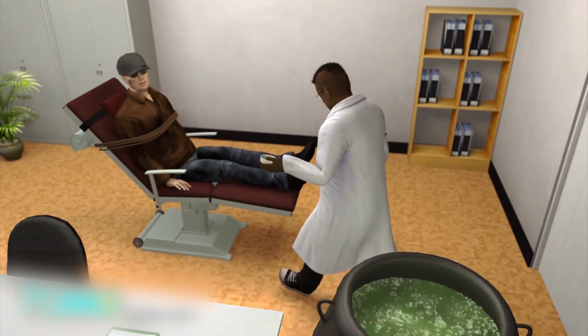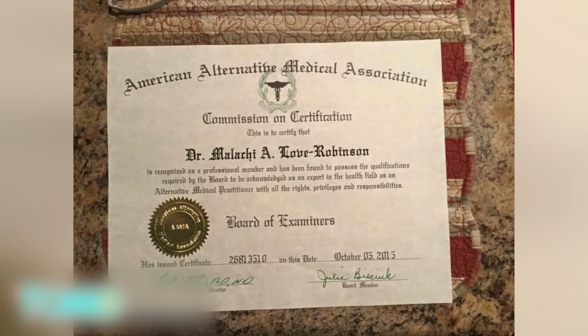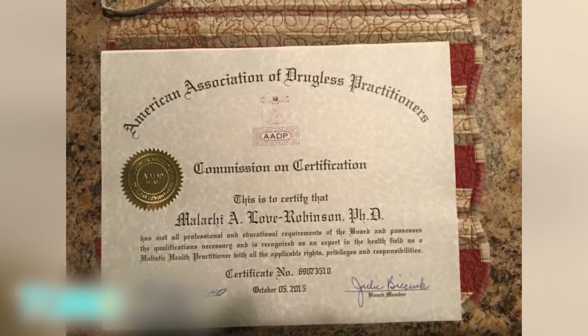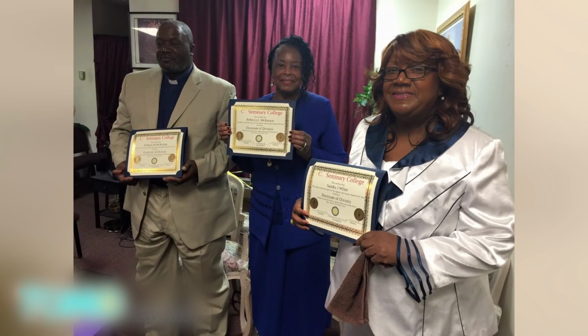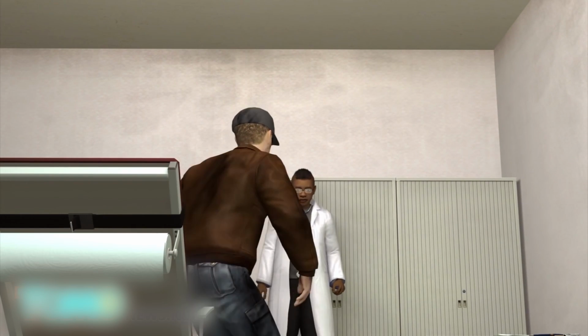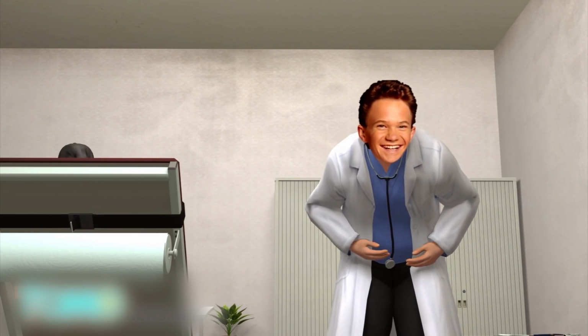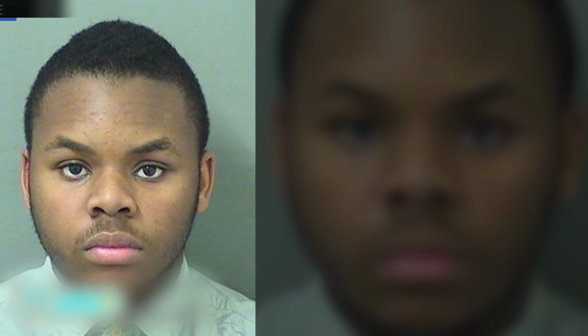It claimed he also provides natural medicines, natural processed foods, herbs, and nature's remedies, all minus those pesky 5 years of medical school. According to a certificate posted on Facebook, he became a certified alternative medical practitioner and a holistic health practitioner last October. But certified or not, the jig was up after he allegedly performed a medical exam on an undercover agent. Come on, kid, you're no Doogie Howser. Love Robinson was charged with practicing medicine without a license and was booked into the Palm Beach County Jail.